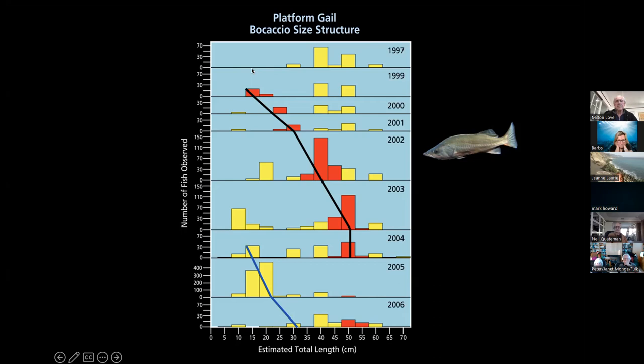But in fact, it was a great year at natural reefs, all up and down California. Oceanographic conditions were fabulous, so there was a lot of survivorship of young fishes, lingcods, all kinds of rockfishes. There was a whole bunch of little boccaccio right there. There they are. Came back the next year. Not very many little ones, but whew, look at that. There's a whole bunch of slightly larger boccaccio.